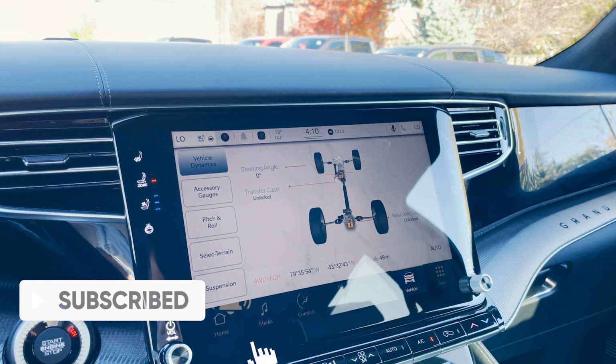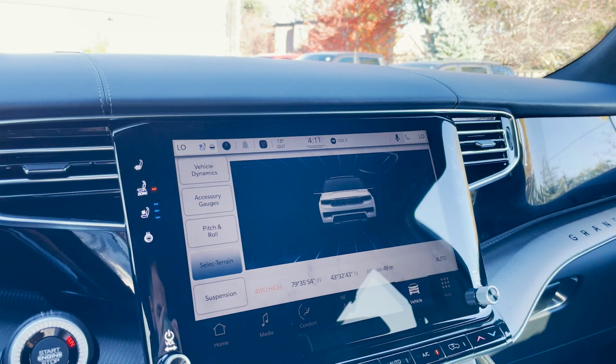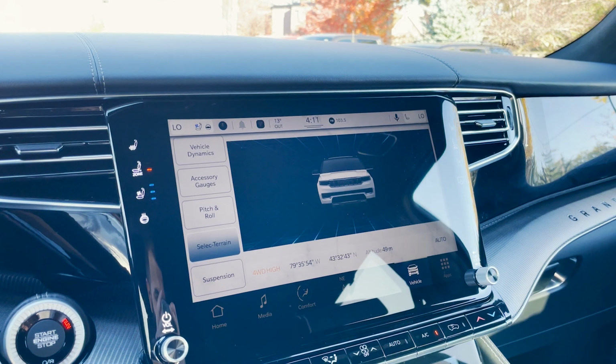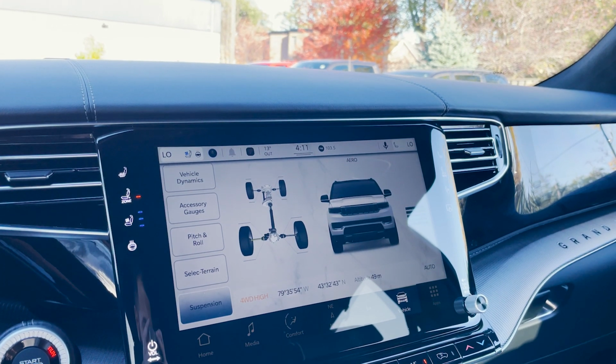You can see your vehicle dynamics, of course, your accessory gauges, so different temperature levels and all of that. You've got your pitch and roll. You've also got your select terrain system. So on this, depending on which setting you have, off-road, mud, rock, whatever, the image on here will change according to that, which is cool. And then of course, you've got your suspension settings there, so you can see what settings you're currently in and all of that.